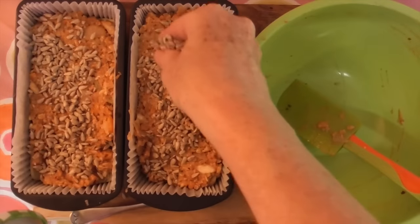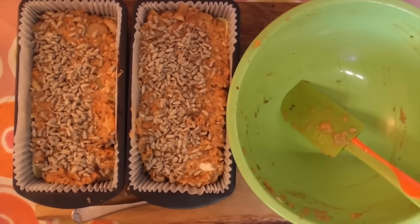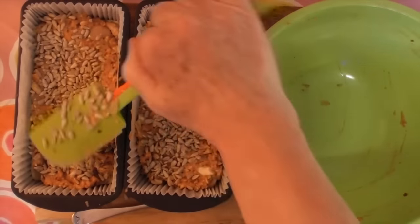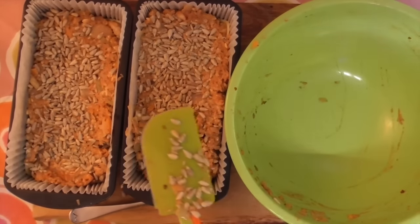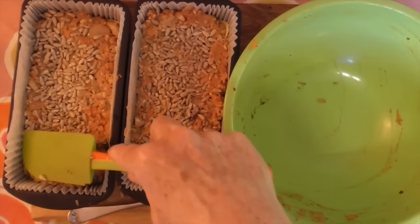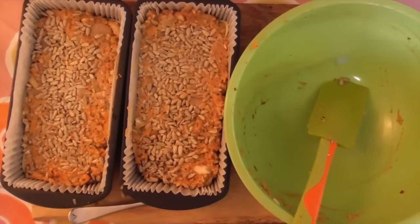There we go. Now, I'm going to have this for my supper tonight. But tomorrow is pottery, and so I'll take a piece of it cold with me, with a bit of salad, and that'll be absolutely delicious. Just press those seeds in so that when they come out of the oven, they don't fall all over the place because they'll be stuck a bit. Okay, so now I'm just going to set the oven away. And while that's happening, I'm going to peel some potatoes and make some potatoes to go with it. Into the oven they go.